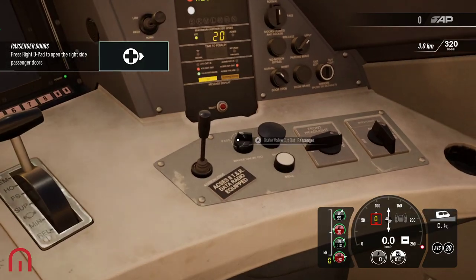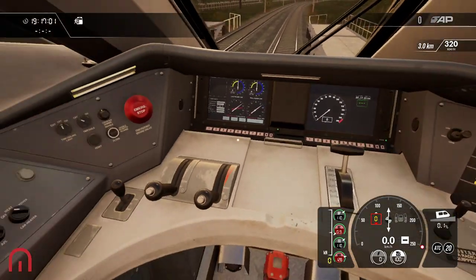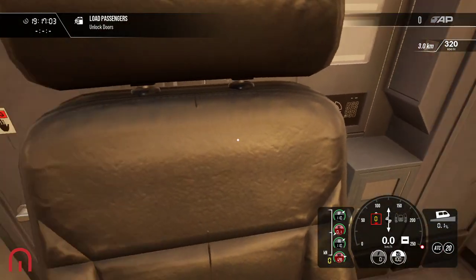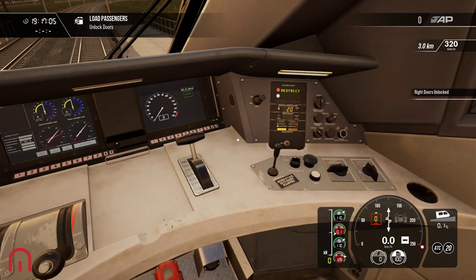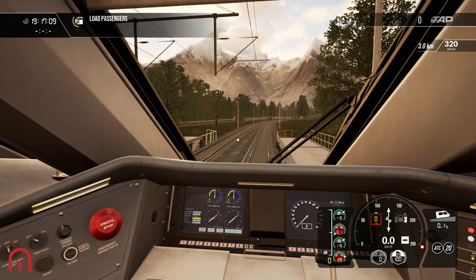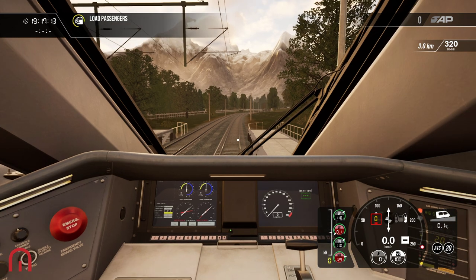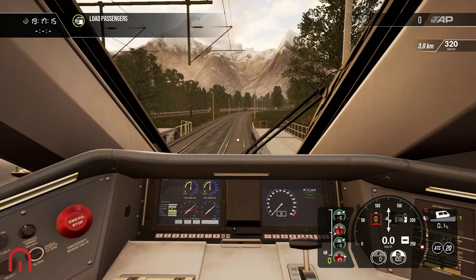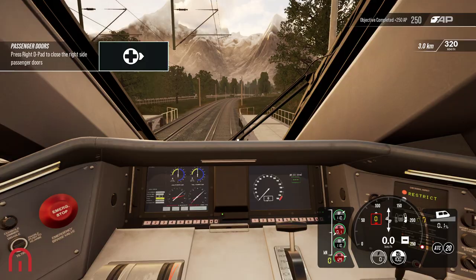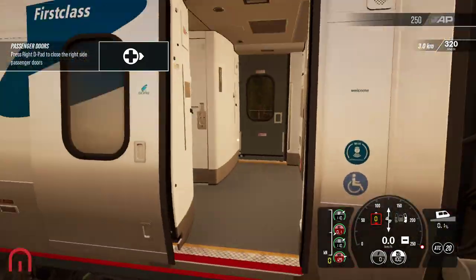I was going to say, well, there's not any other option there. So the doors. There's no door button. So that means that the driver doesn't open and shut the doors. It's up to the guy in the train itself. So we're unable to do that. Okay, let's have a look. Close the doors before departure. Let's listen to them.